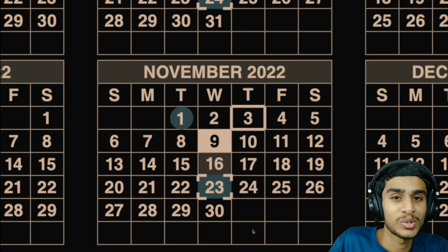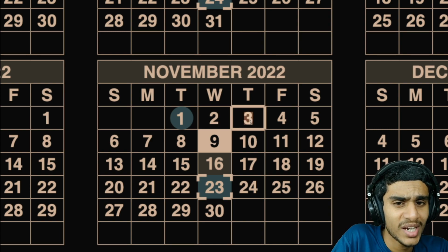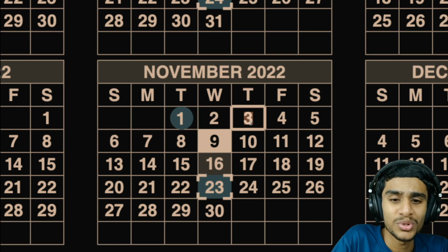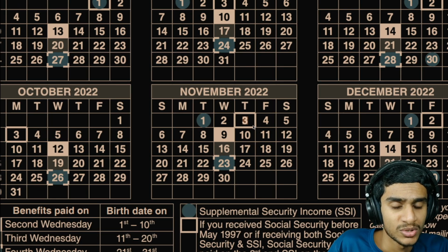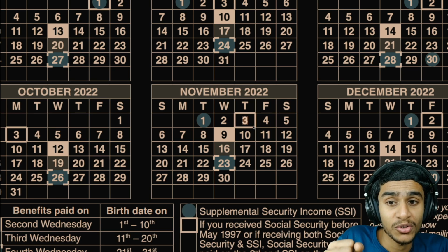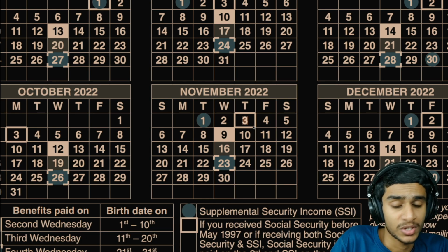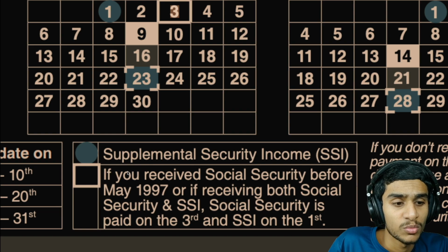Okay, so coming over to the next important date. Now let's quickly fast forward to the next important date, and it happens to be the 3rd of November 2022. There are a lot of people here in the community who receive their payments typically on the 3rd of the month, and the 3rd happens to be falling on Thursday. So looks like there is no weekend, no holiday, therefore you'll be getting your payment on Thursday, which is a pretty normal day.